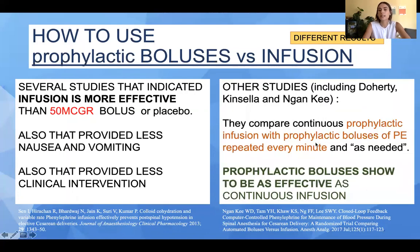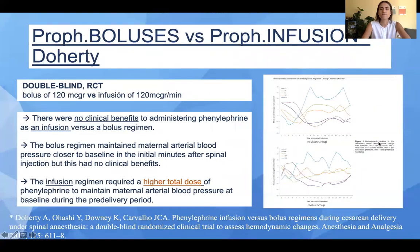But recently, we have had other studies made by very expert doctors in this subject. And when they compared continuous prophylactic infusion with prophylactic boluses of phenylephrine in more adequate regimens, prophylactic boluses showed to be as effective as the continuous infusion. And of them, I wanted to show you this study by Doherty that showed that there were no clinical benefits when they compared boluses of 120 micrograms versus an infusion of 120 micrograms per minute.